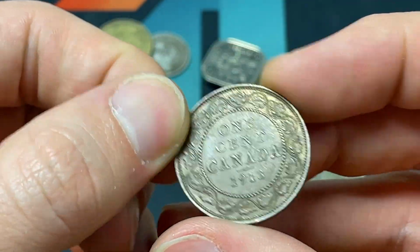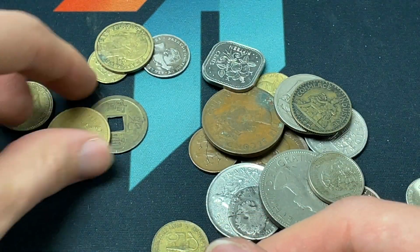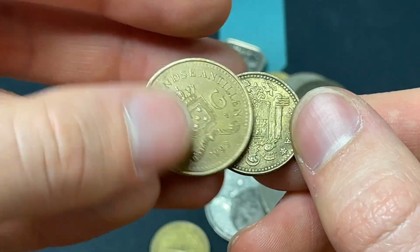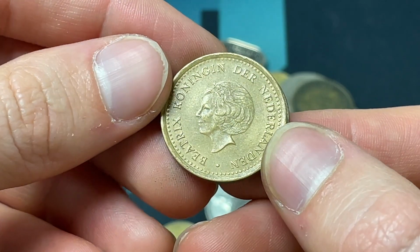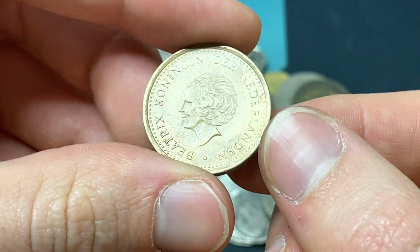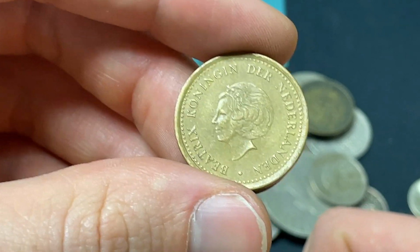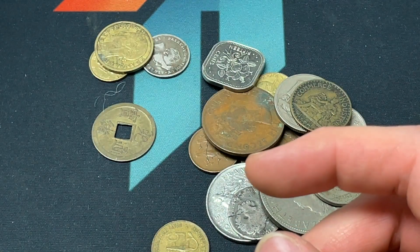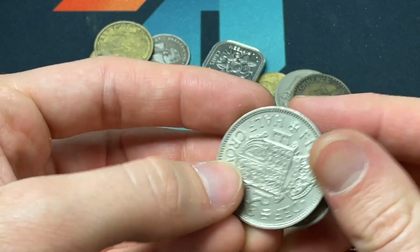Nicer condition, 1913, Canadian 1 cent with a little bit of luster on it is certainly a nice item. And then we'll pick up another Spanish peseta and a 1993 Netherlands Antilles 1 gulden. And I've never seen this larger design. Now you see Beatrix, the Queen of the Netherlands. Don't see too many Beatrix items. It goes Wilhelmina and then Juliana, very long-lasting, long-reigning queens of the Netherlands. But then Beatrix is a more modern one.